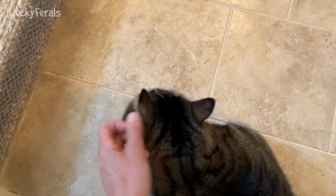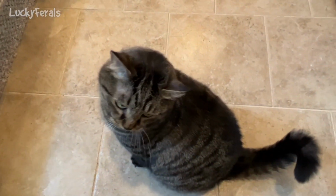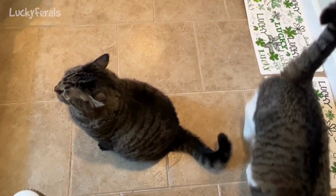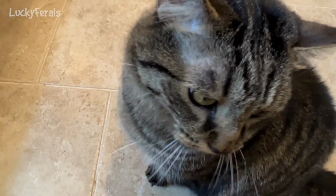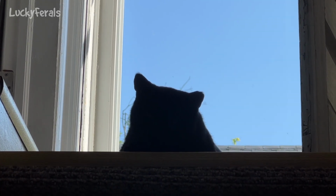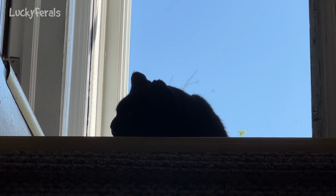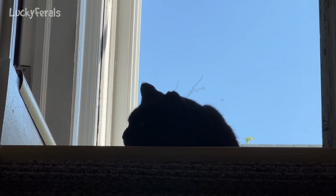And Simba's hitting the camera. You hungry, Simba? You wanna eat something? Simba says he's hungry, he wants to eat something. You hungry? There's Bowie's on top of the steps. You can only see like a silhouette of him because there's light coming in the back door.